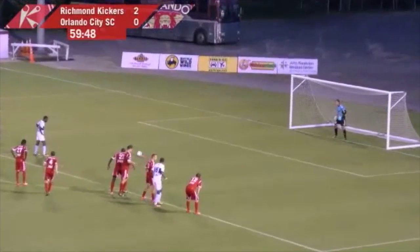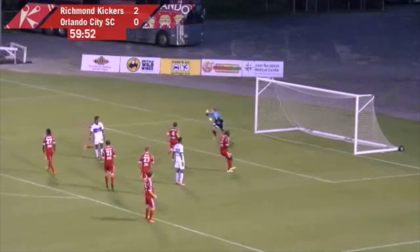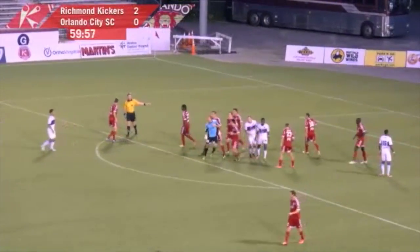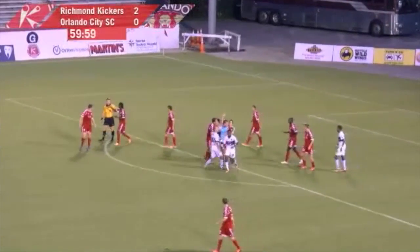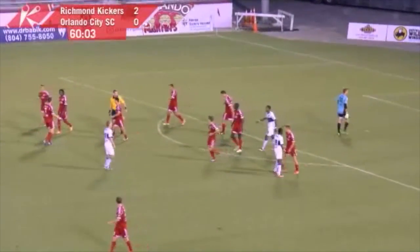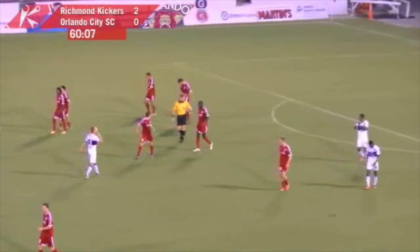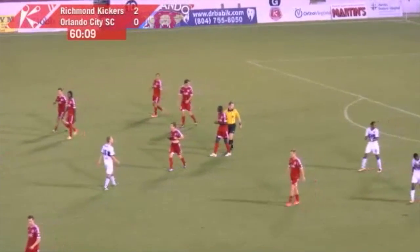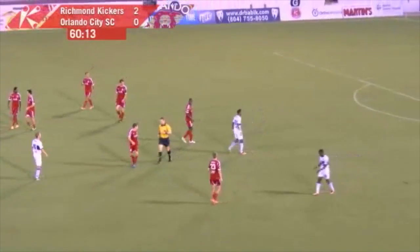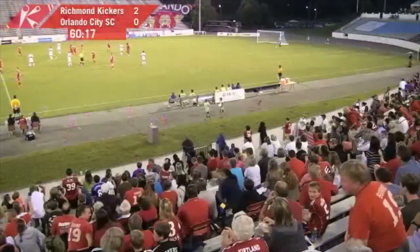Molino stepping, shooting, and he missed it! Wow. And Dykstra is fired up. And I can guarantee you what Dykstra's doing right now is a little bit of vengeance to an extent, just kind of saying, you didn't really deserve that penalty. I thought it was funny that the Richmond players are congratulating him, and he didn't really have to do anything on that. I always get a kick out of that, but that was Orlando's real chance.